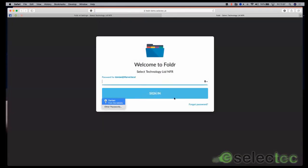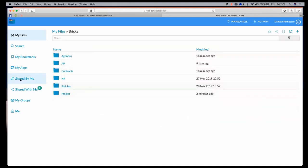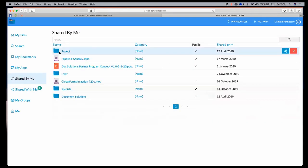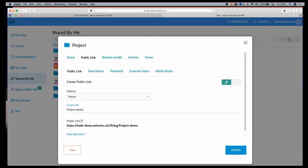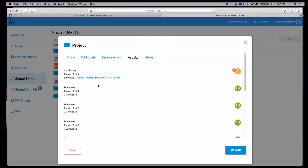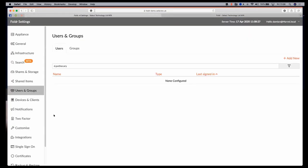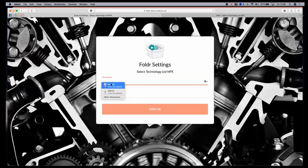So let's take a look at how those users and groups interact, because when they're external users, and let's try and put ourselves in the right space actually. Those external users that we created the shares for, you can see that I've got a fast way of finding the shares by me. There's that project folder. As I came in there, I could see that public link. I could see the external users that are in there. I could see which activities are in here as well. So you can see that submission piece has gone in. So I'm starting to get some real auditable trail stuff in here.